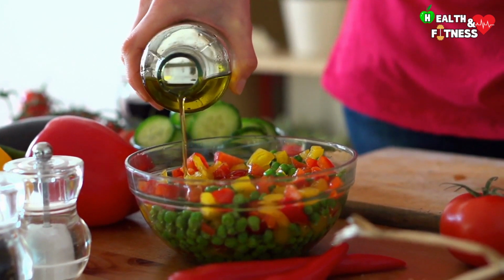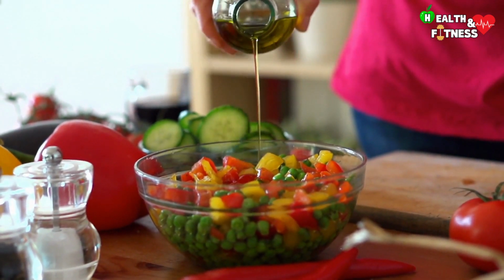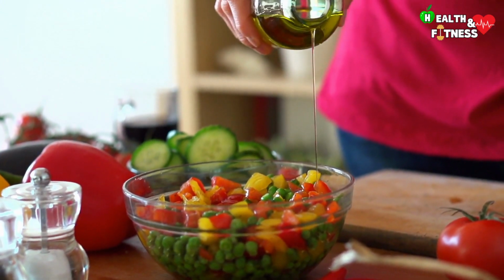Extra virgin olive oil, for example, a cornerstone of the Mediterranean diet, is an excellent carrier that promotes the absorption of vitamin D.